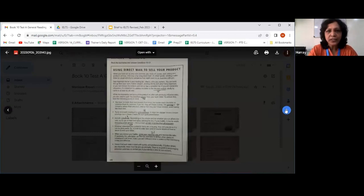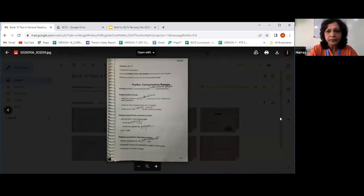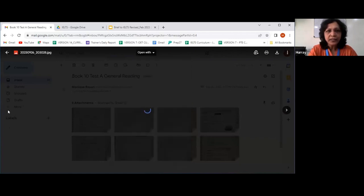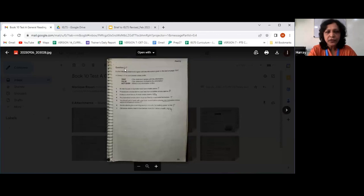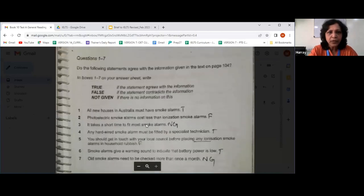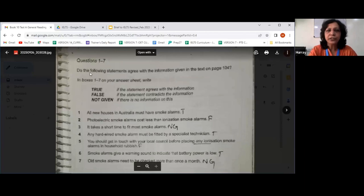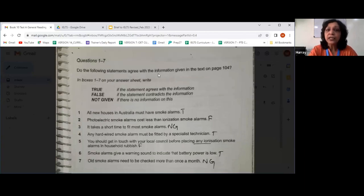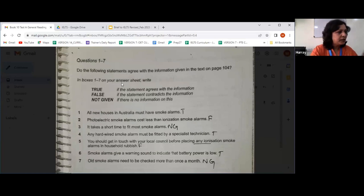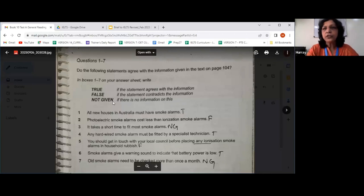Let's look at question number 1. And let's read the instructions as well and see what these questions are about. So these are questions 1 to 7. I hope you can see my screen. I've enlarged it a little bit. Questions 1 to 7. What are the instructions? Do the following statements agree with the information given in the text on page 104? In the boxes 1 to 7 on your answer sheet, that is this answer sheet from 1 to 7, you have to write either true, false, or not given.